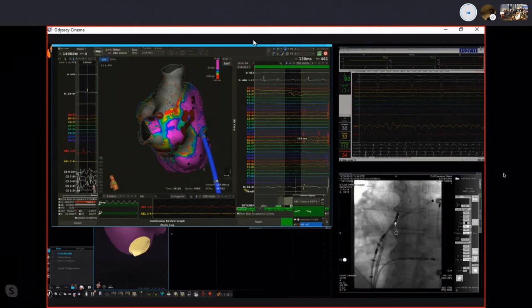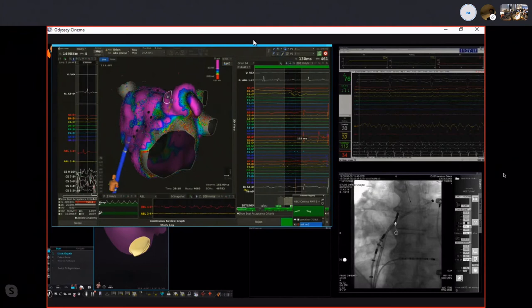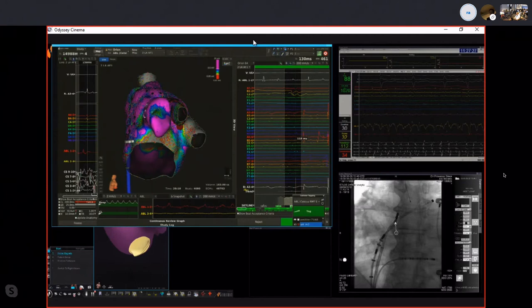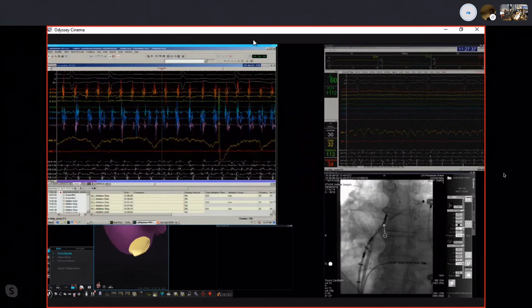So we are still on this initial left atrial map, the bipolar map. This is the appendage, and you can see that we had some preserved voltage here in the upper part of the ridge. Okay, so once we did that, we actually completely disconnected the left superior pulmonary vein also.